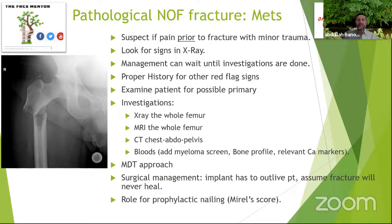And the management here differs because you can wait. So it can go beyond 72 hours before fixation while you investigate the reasons for this. So what you look for is: is this primary or secondary? And if it is secondary metastasis, then where the primary is. So this would follow a multidisciplinary approach with the oncology team and sometimes with other specialties depending on the cause. You take a full history looking for red flag signs.